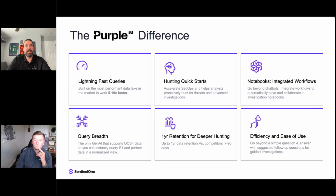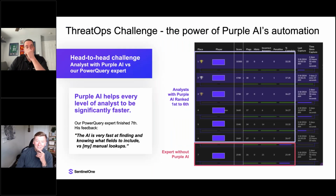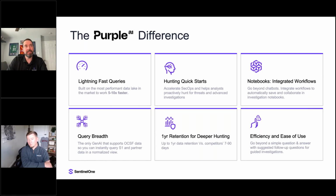Absolutely. For that matter, a full Threat Ops Challenge typically takes 3 hours, which is what we're supposed to allot. The Purple one is 1 hour. So there you go, right? It's a classic example of someone threat hunting versus AI doing it for you.